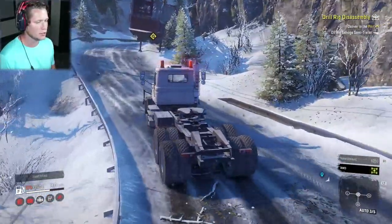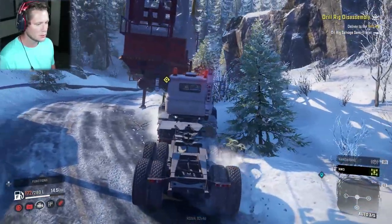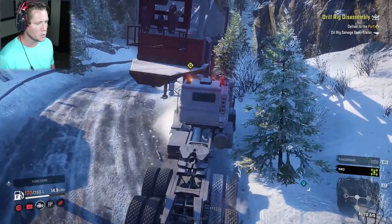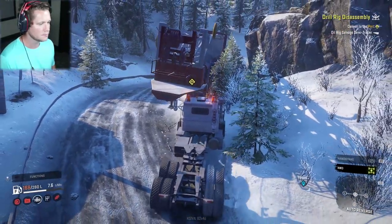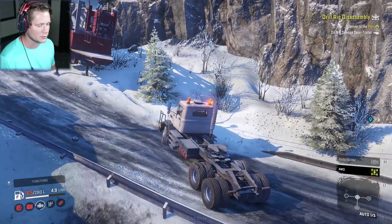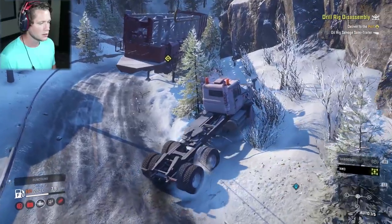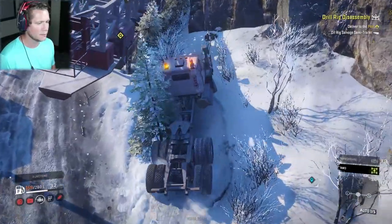Can we kind of push it back a little bit? I don't know if we're gonna have that ability. My next best move is gonna be to push it to the side, and this is where it kind of makes me a little bit nervous. Let me see if we can get up here and kind of push it this way.